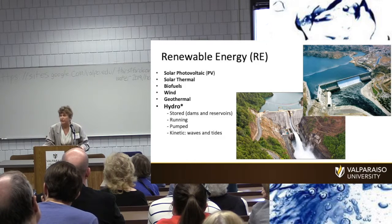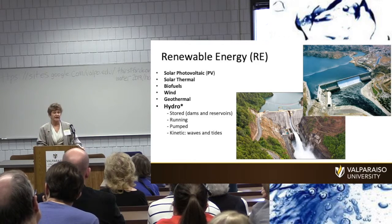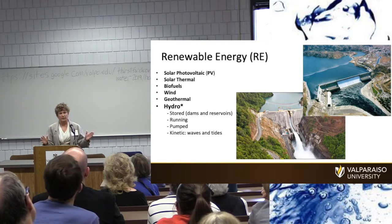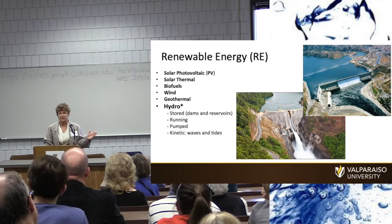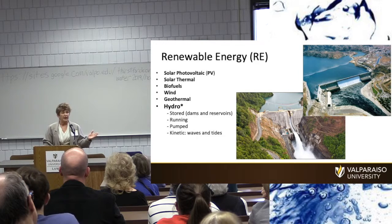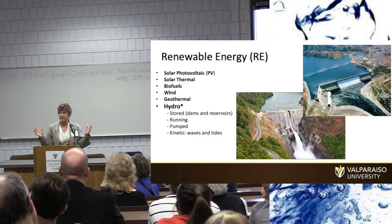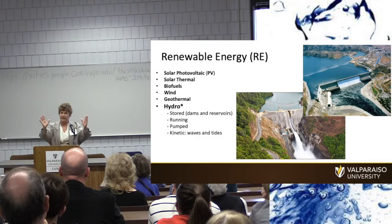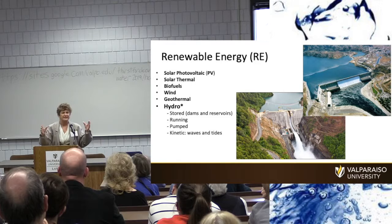There's solar thermal. If you've ever been to Las Vegas, go a little bit out of the city and you're going to see one of the largest solar thermal farms in the world, co-owned by Google. And these are not solar panels, they're mirrors. And they follow the trajectory of the sun and they beam those rays onto a central tower of basically water.